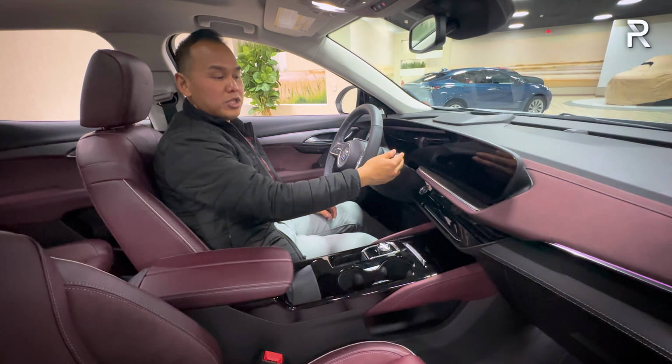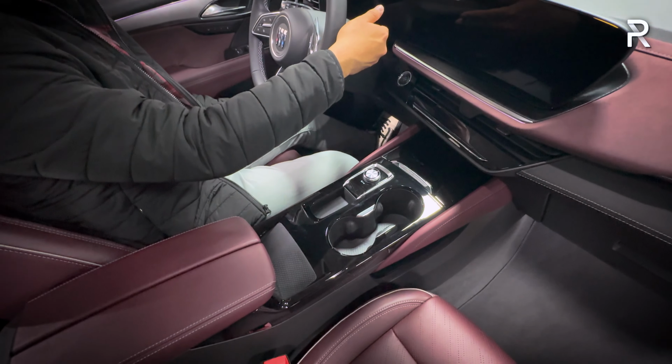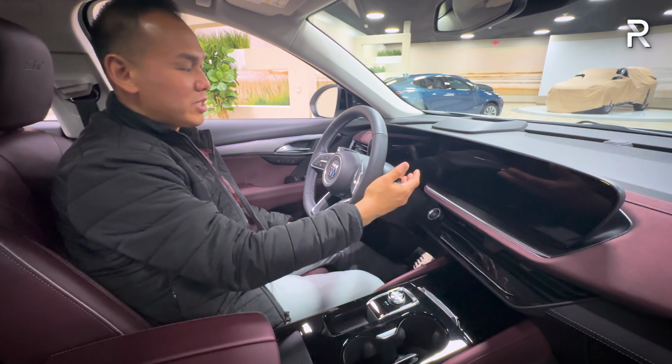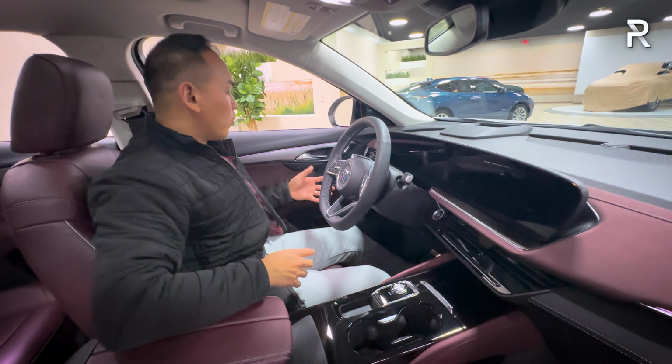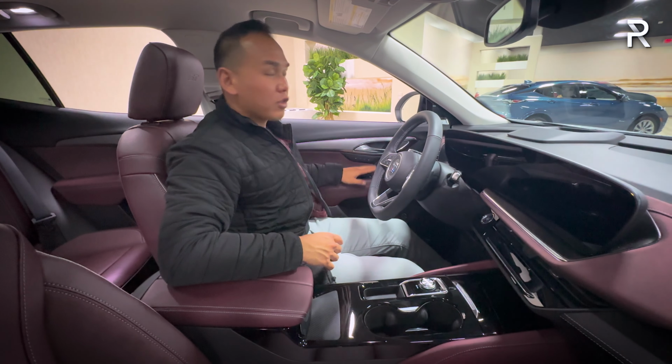You can see the transmission selector has been moved from over here, which were buttons, to over here on the stalk. So you can see it's a traditional kind of shifter that reminds me a little bit of a Mercedes-Benz. You have the later versions of Buick's switchgear and a lot of their window controls. You have one touch up down for the driver and passenger window. The rear is just one touch down.